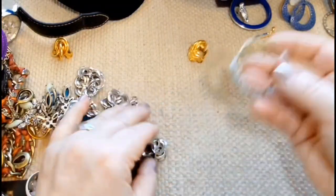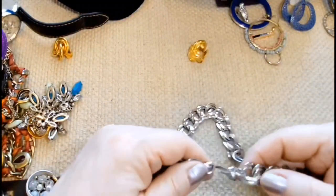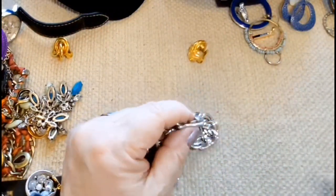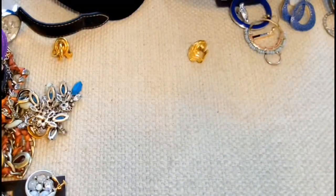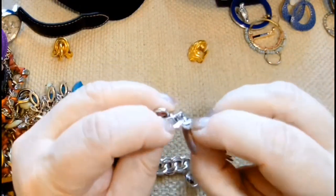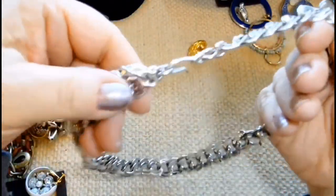All right, we have a necklace. This looks like a Monet. Silver tone Monet. Let me just check. I'm 100% certain this is Monet because I've sold this type of necklace before. If it's not a Monet, I'd be surprised. Yeah, it's Monet. And it's movable. Each link is 2 links, kind of layered on top of one another.